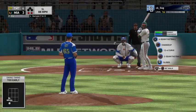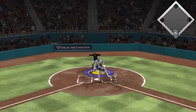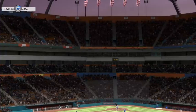1-2 now. Hey, that's a really good pitch right there, and that's one of those off-balance swings. As a pitcher, you want to look in and say, howdy, if you're waving at me. A real ugly swing, and it gives you... Well, the play's been made, and that retires the side.